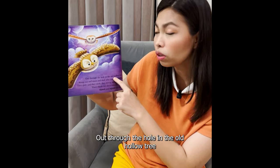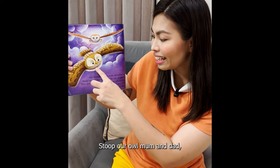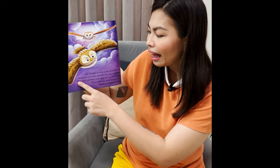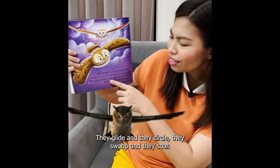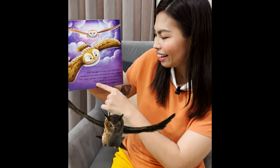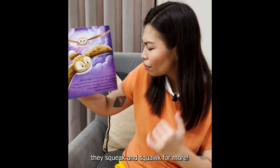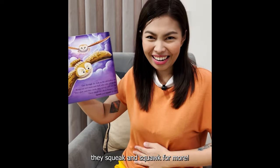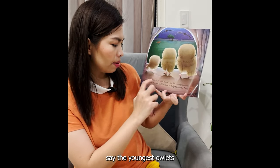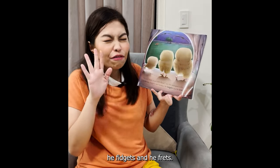Out through the hole in the old hollow tree, step our owl mom and dad, who take off silently. They glide and they circle, they swoop and they soar. Their chicks are oh so hungry. They squeak and squawk for more. I can't wait to go with them, say the youngest owlets, while the biggest owl brother, he fidgets and he frets.